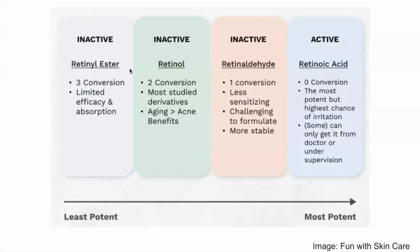So generally speaking, retinol ester, to go from the inactive to active state, has to go through 3 conversions, and therefore only a small amount of it gets converted into the active form, and therefore it is the least potent. Whereas, in comparison, retinaldehyde, or retinal, only has to undergo 1 conversion step, and therefore, generally speaking, it is considered more potent compared to retinol ester. It should be noted that although retinol can be found in natural forms from animal and plant sources, most commercially available retinol products are actually produced synthetically in the lab.